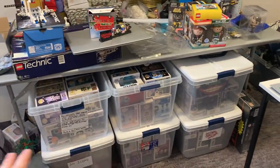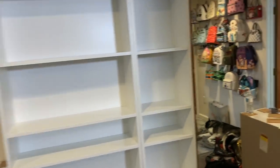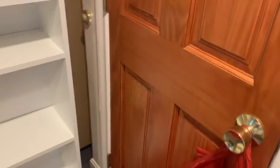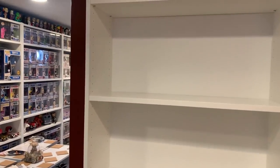We're going to bust out a lot of these Pops and put them on the display shelves that we just built. I'll also show you guys coming around here. We have Alex taking a nap. So this is the view when you first come down the stairs. We have this shelf right here. Obviously we had to watch out for the swing radius of the closet door right here, so we kept that in mind. And we left a little space back there so we can still reach the light switch, which works out.